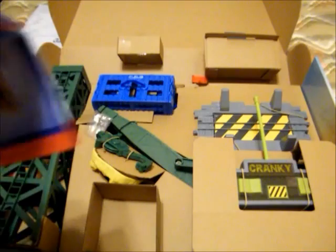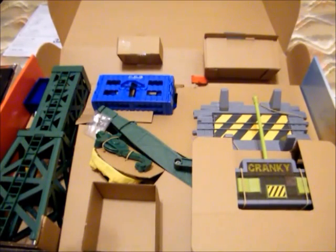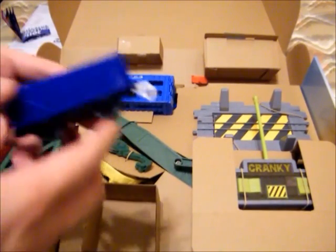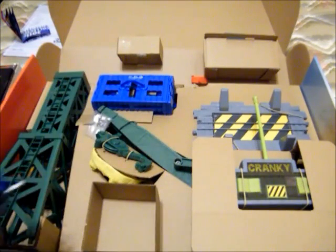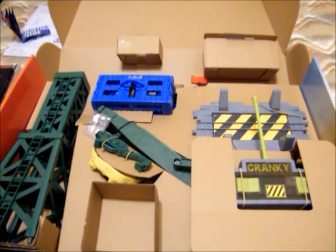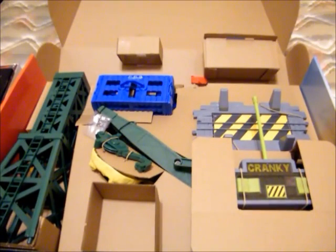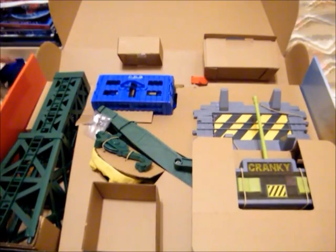As you can tell, it's pretty big. It's really big. So I'll scan it in sections, make a video of it later. But, you know, first up is on the set itself. You get a nice dark blue truck, and it shows it really nicely in this light. So, there's that.